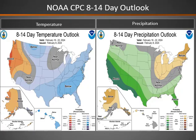And then looking at the 8 to 14-day outlook, after our nice break in weather here going into the weekend and at least earlier the mid portion of next week, we do expect the wetter pattern to return as we go into the latter half of the month.